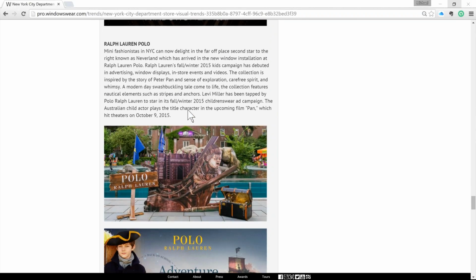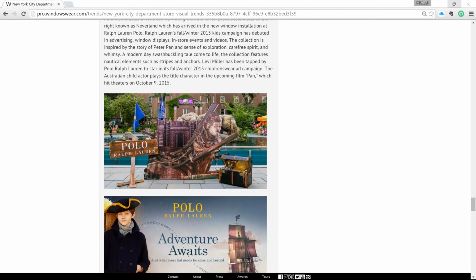Ralph Lauren. Ralph Lauren is interesting because we just spoke about film collaborations between Bergdorf Goodman and Crimson Peak. Now, Ralph Lauren has done something that I think is actually pretty genius. They've collaborated with the film Pan. I feel like once every 5 years or so, we have a reinvention of the Peter Pan story. Whether it's in cartoon format or live action. In this case, it's a live action film called Pan.